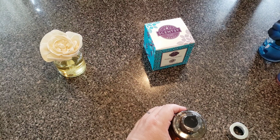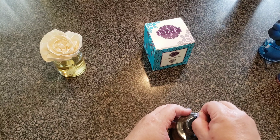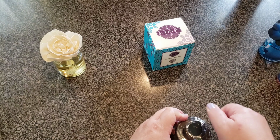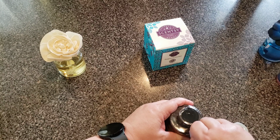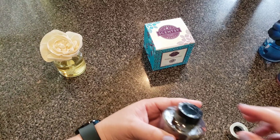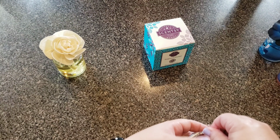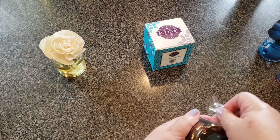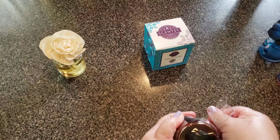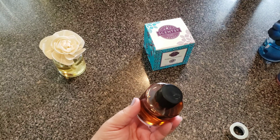And now that I know really what Cashmere Leaves smells like, that deep apple that I was talking about in my other video, I'm so looking forward to this fragrance flower. Now, I have heard that it takes a very long time for the oil to come up and actually penetrate the wood. So I'm not gonna rush it. I did see some people posting about it in one of the Scentsy Facebook groups that they've been waiting like 6, 7, 8 days and the oil is still not up into the flower yet. So whatever, we'll take it day by day.